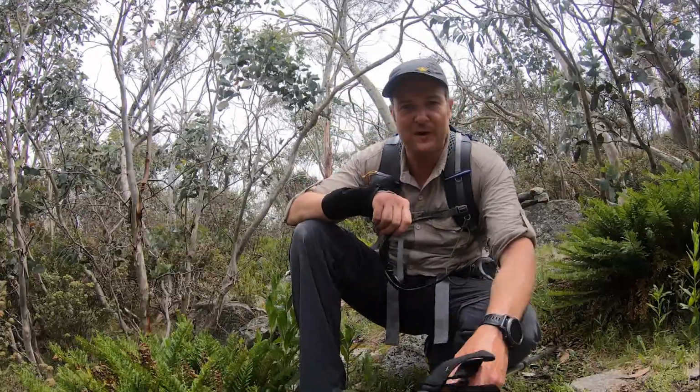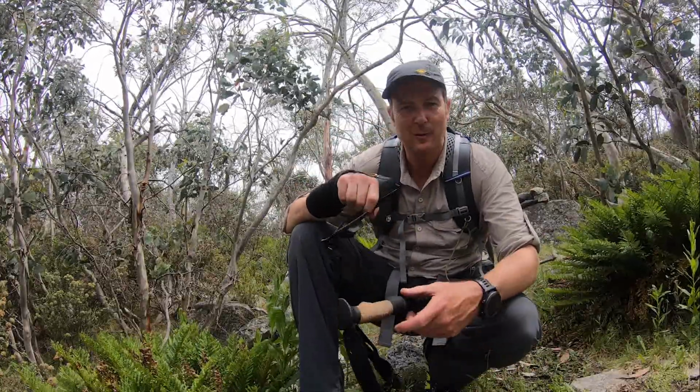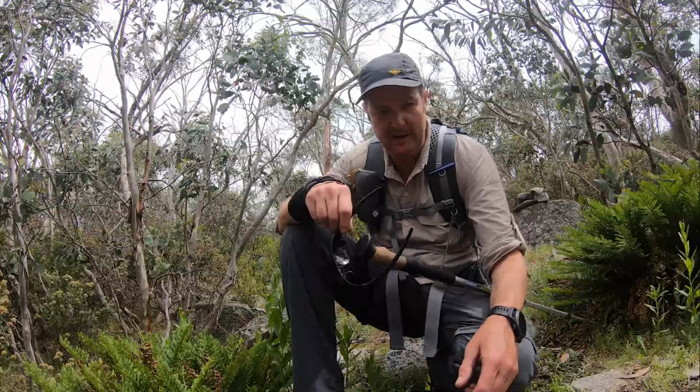I tell you what, I seem to have found a path on the way back down. That's a lot better than bush bashing. I hope it goes the whole way. Soon find out.